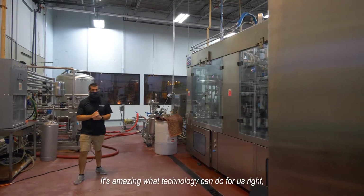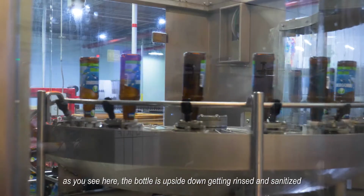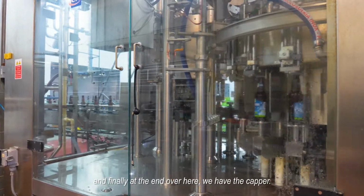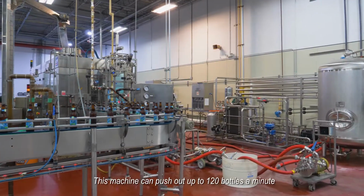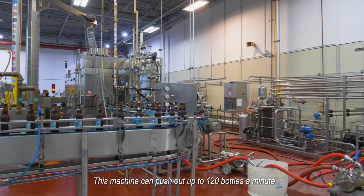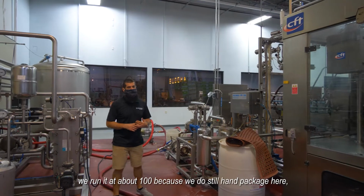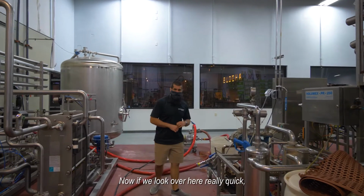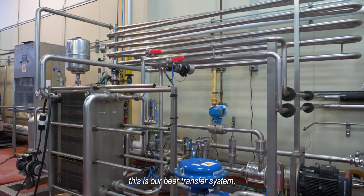Amazing what technology can do for us, right? As you see here, the bottles are upside down, getting rinsed and sanitized before being sent on their way to our filler. And finally, at the end over here, we have the capper. This machine can push out up to 120 bottles a minute. We run out about 100 because we do still hand package here, but still 100 bottles a minute is no joke.